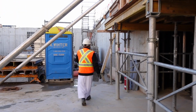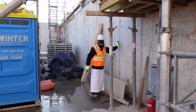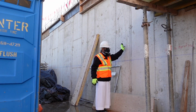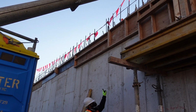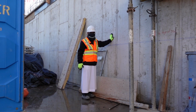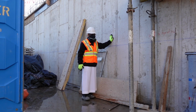This is the north wall of the gymnasium, and in fact, this wall is the northern wall of the entire building. So this will be going straight up to the roof level, but above this is going to be masonry, not concrete. It's not foundation work, but the foundation work has been done, as you can see, for the north wall of the building and gymnasium.